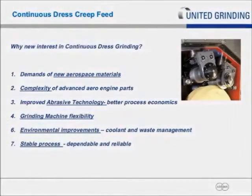If I summarize them, you have the new aerospace materials. The aerospace industry is constantly striving for the next generation material that can withstand the environment of a jet engine: the temperature, the stresses, the thermal cycles. So new alloys are being developed, and these new alloys are constantly presenting new challenges for manufacturing engineers. They become more and more difficult to grind. Some of them become more difficult to cast to size, so the amount of volume that has to be removed has gone up substantially on some parts. They have unique surface characteristics that are very sensitive to stress or heat input. So these new alloys are driving a lot of interest in continuous stress.